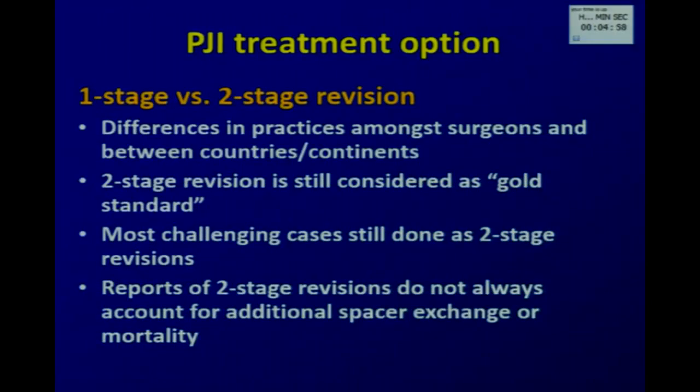Whether it's 2-stage or single-stage depends on your training, depends on the countries, sometimes within continents. 2-stage is still considered the gold standard, and more challenging cases are still done as 2-stage revision surgeries. You have to remember, however, as Dr. Zahar pointed out, that 2-stage revisions don't always account for additional spacer exchange or mortality.